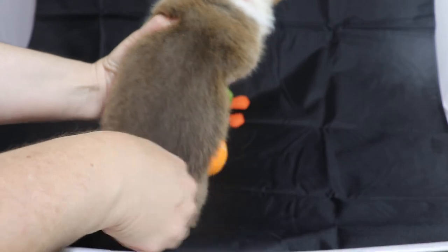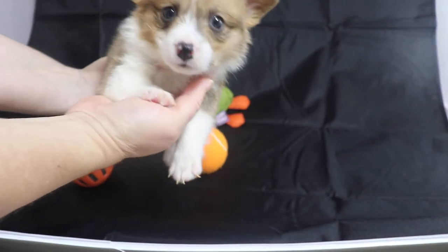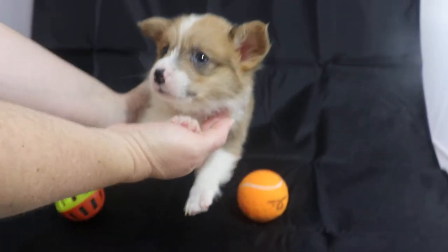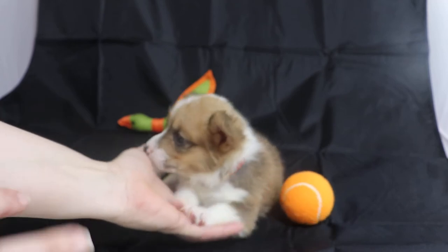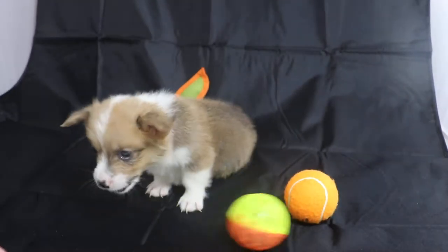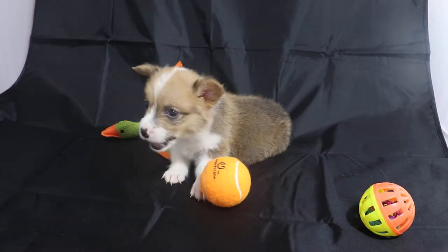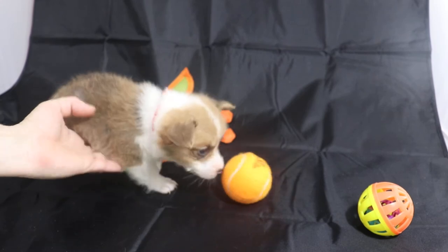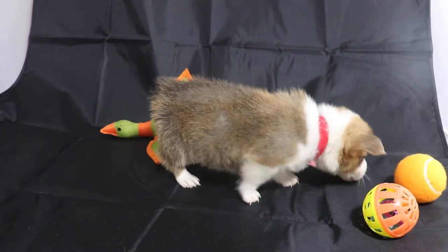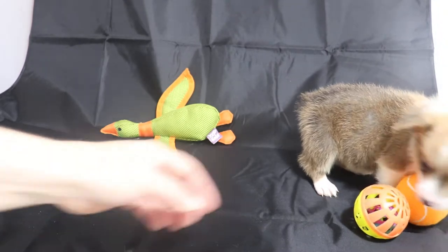He is only 1 ounce bigger than the blue ID male. This boy, he's a little bit wider, while the blue ID boy might be a little bit longer, a tiny bit narrower. But their markings are very close. Their size is really close.